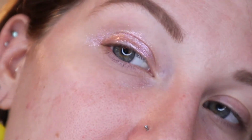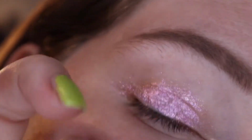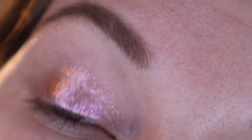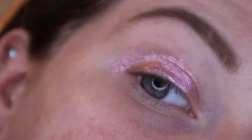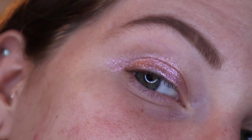I just spun around to look at it in my mirror too, and I feel like I can see the particles, the glitter flecks in there or whatever you want to call it, are different colors. And also the pink does look pretty bright, like it stands off of my face a lot. I like this one.